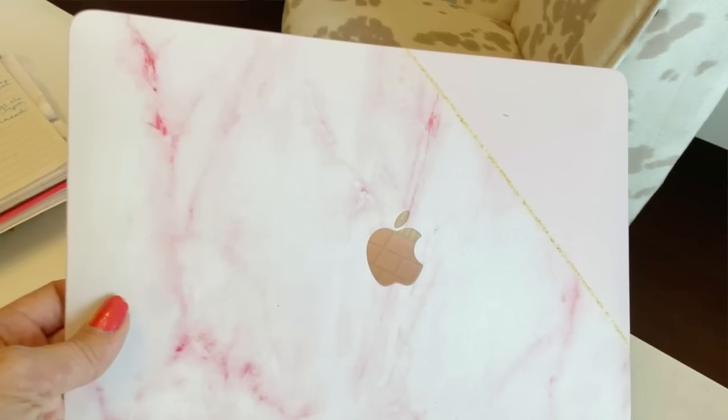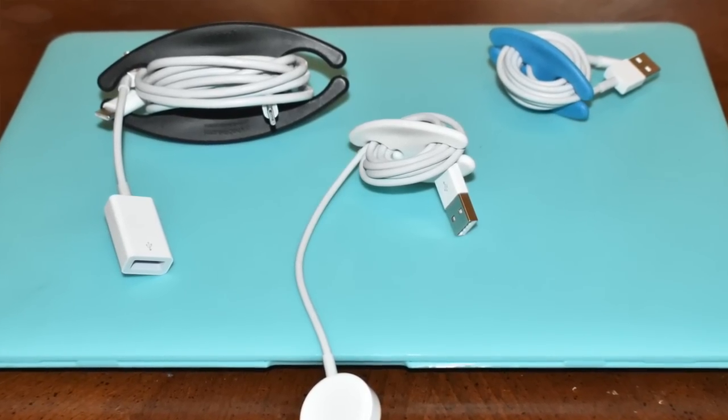If you do travel with a laptop case, be sure to check that it is rubberized, because I bought one and I did not even look at what it was made from. It's way too slick and I've almost dropped it like 3 times. So I'm returning it and I'm going to get one like this aqua that I usually had.